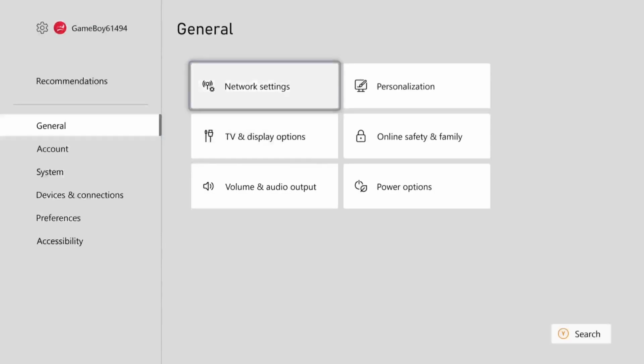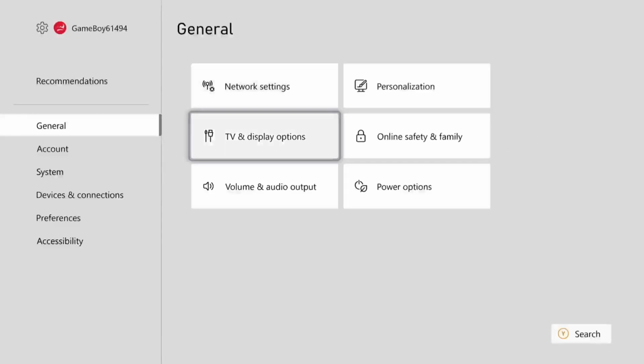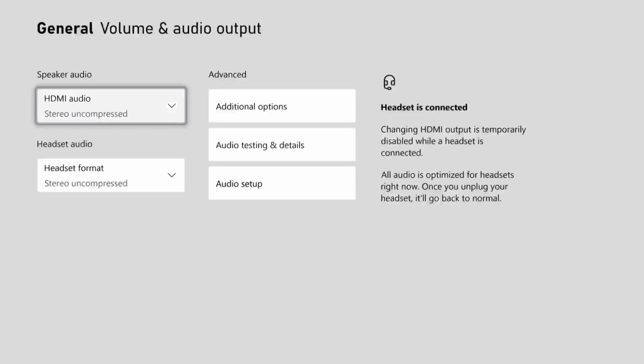But most of this is basically the same. They changed the layout here or there. Your network settings are there. Here's all your TV settings and whatnot. Your audio settings. There's a few different things here or there.